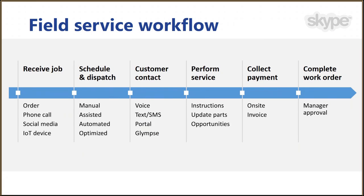So let's take a look at the traditional field service workflow. A field service organization will receive a job, and it can be in the form of an order, phone call, social media, or IoT device. We need to schedule and dispatch the job. It can be manual, assisted, automated, or optimized.